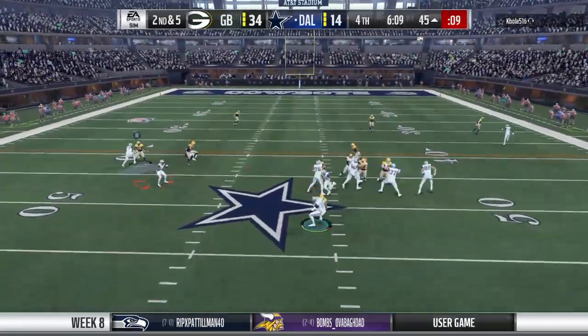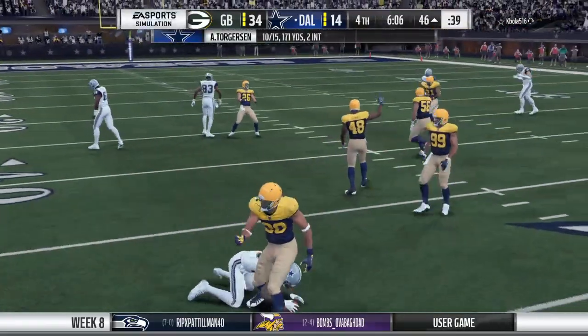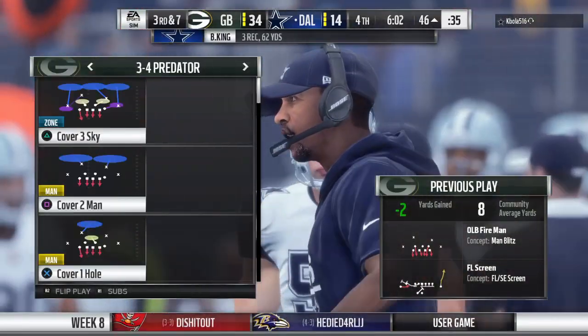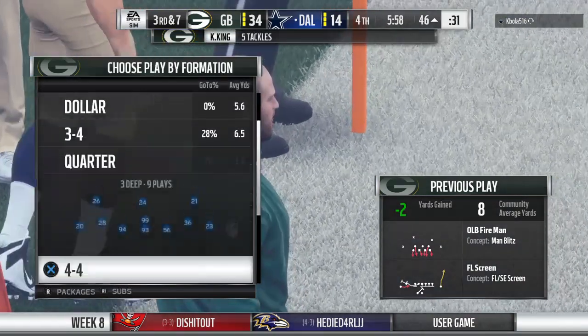Here's Torgerson to throw. Got his man, complete over the middle. That's King. And this one goes nowhere. Losing yardage on the play back at the 46. And never good on a pass completion there to go the wrong way.